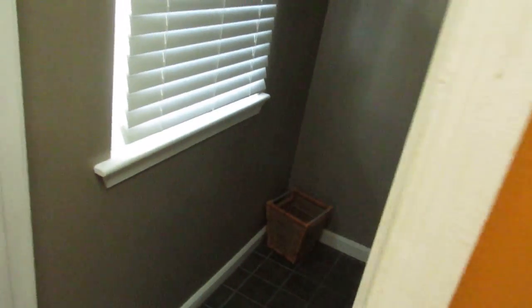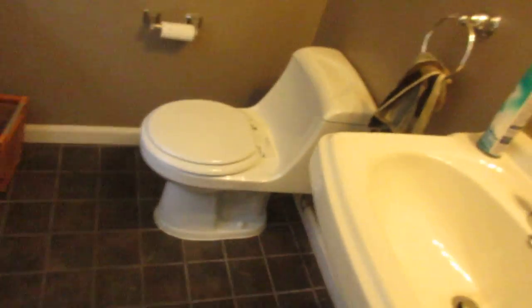And I guess this will be kind of like an impromptu house tour as well. Why the heck not, right? As soon as you come in, you've got the guest bathroom. It's where all the magic happens.